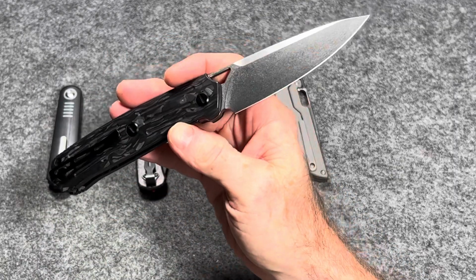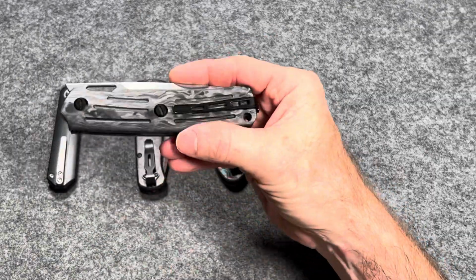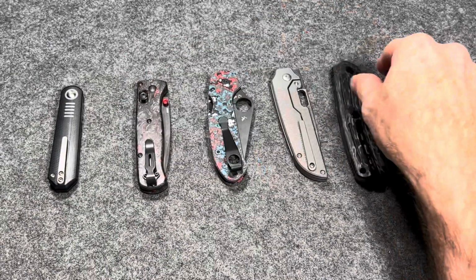Now, I have many, many, many knives that make me happy. But these are just 5 that currently I spend a lot of time with, and they make me happy. I like to play with them. I like to carry them. And, yeah, they're great. All fantastic knives.